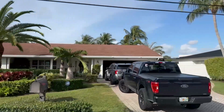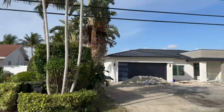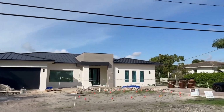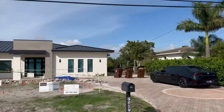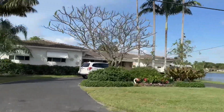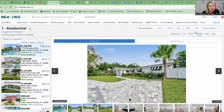So as I'm showing you some of these street views throughout Lake Clarke Shores, you can see they're in various states of renovation and improvement. There's new construction happening with high-end builders. There's renovations and I've even noticed some lots that were for sale. So I'm going to share my screen to show you what's currently listed.